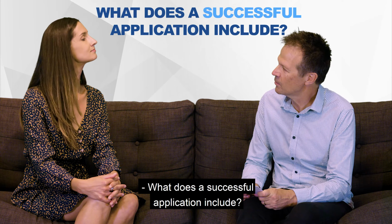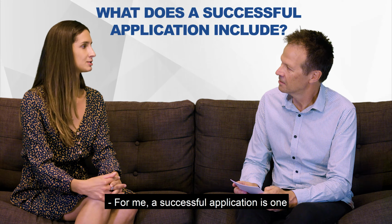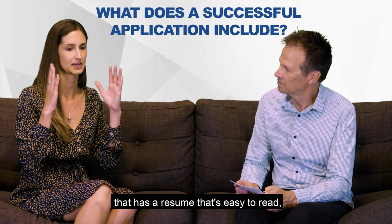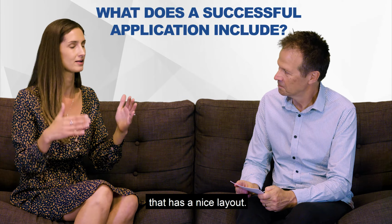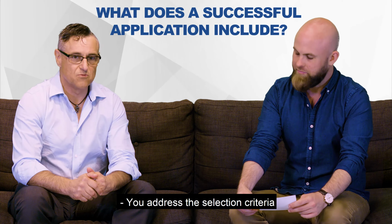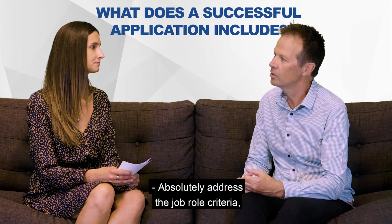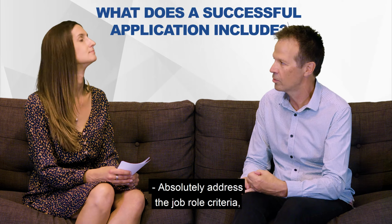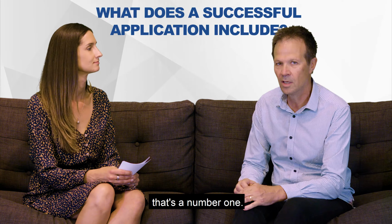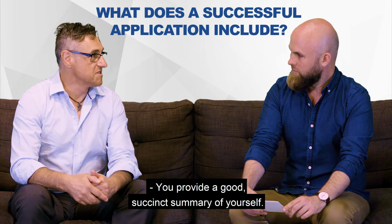What does a successful application include? For me, a successful application is one that has a resume that's easy to read, that has a nice layout. Selection criteria being responded to. You address the selection criteria with real-life examples. It's there for a reason, please address it. Absolutely address the job role criteria. That's a number one. You provide a good, succinct summary of yourself.